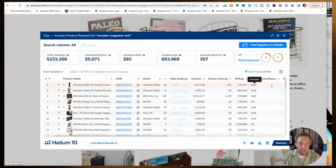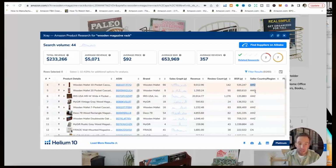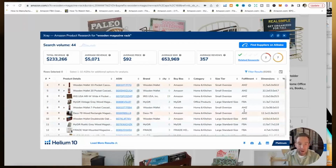And you can see here, seller, country, region, it's Amazon, Amazon, Amazon, Amazon. That's one of Amazon's products and brands. I don't like to compete against this many Amazon. I like it to be mostly FBA. Right here, FBA. I like it mostly FBA, okay?